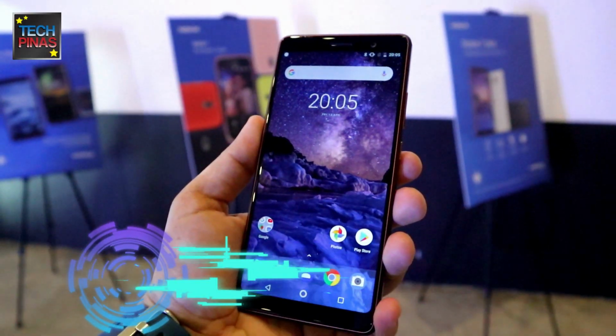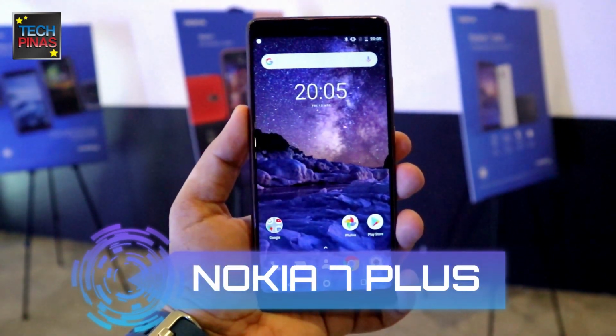Everyone, this is Mark of TechPinas.com and I'm with Mr. Shannon Mead, the Country Manager of HMD Global Philippines, and we're showing you their latest flagship Android smartphone, the Nokia 7 Plus. Thank you, Shannon, for doing this interview. Thank you. And you have here the most expensive and the most powerful handset that you launched today, the Nokia 7 Plus. So can you tell me more about it?